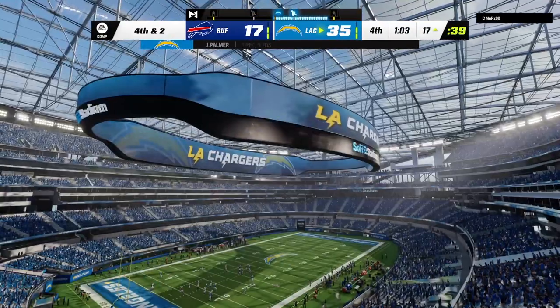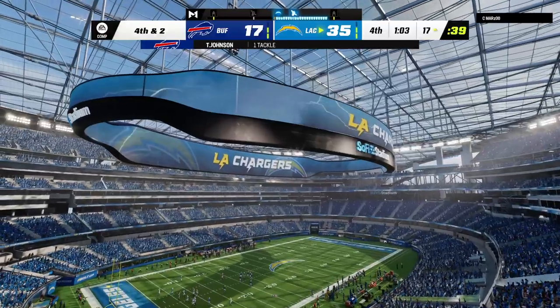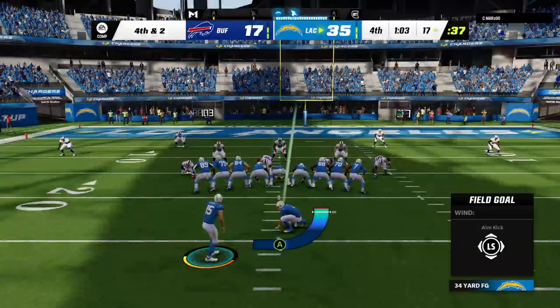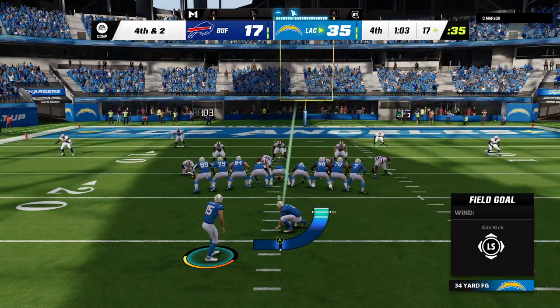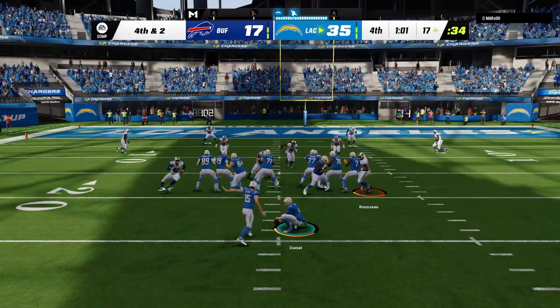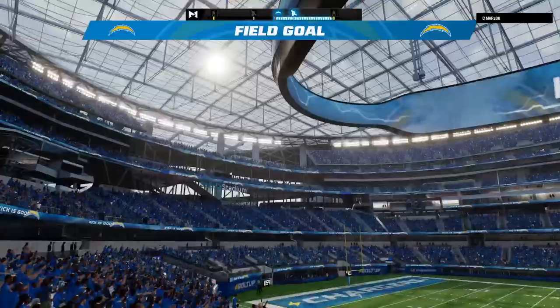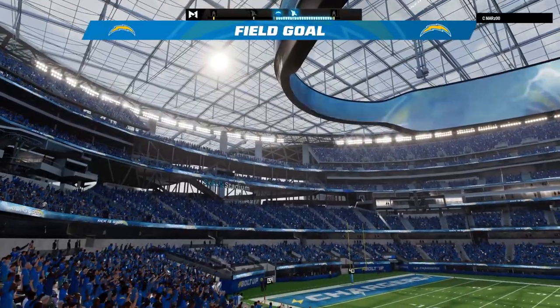Now the Bills are going to use the first of their timeouts as they get the stoppage with just over a minute to go in the game. The Chargers will bring out the field goal unit now. From the left hash, this from 34. And his kick is indeed good, and that will extend their lead even further.